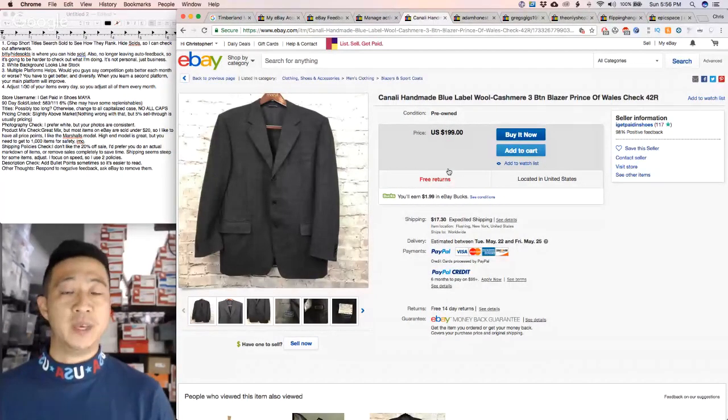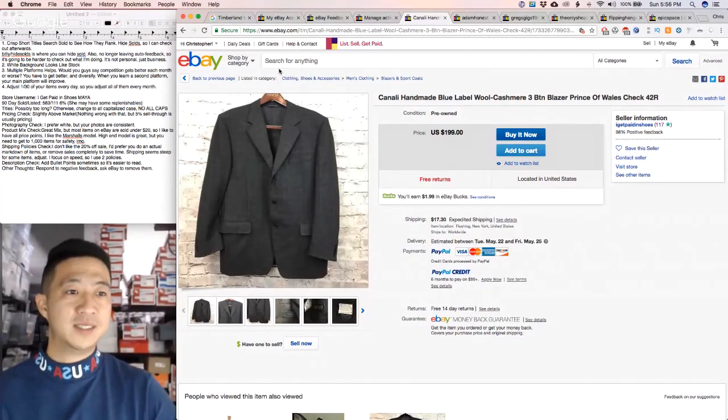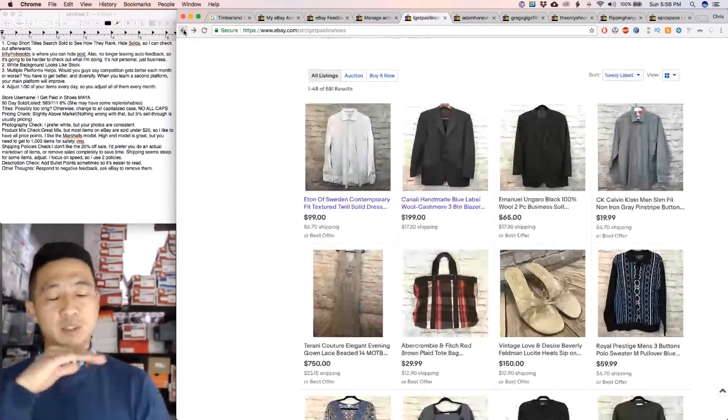You have to just really be on point with your pricing. I also think this is priced way too high. Market wise, I don't think I'd ask over $100 for this, just for me, based on my experience with selling Canali. But you should be in there adjusting.